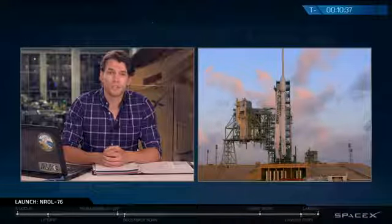Now, for today's mission, we'll be attempting another landing of that first stage back at Landing Zone 1, or LZ1 as we colloquially call it. And today's attempt will be in daylight, so we should have some incredible footage to share.